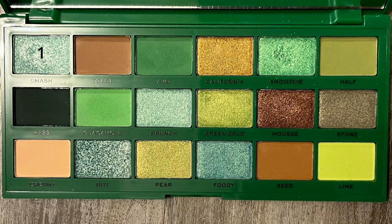I've used that once. I haven't used Toast. I've used Avo once. I haven't used California. I've used Smoothie twice. I haven't used Half or Hass. I've used Guacamole once. And I haven't used any of the other shades. So that's Brunch, Green Gold, Mousse, Stone, Creamy, Bite, Pear, Foodie, Speed, and Lime. So since the starting of this project, I haven't used any of those shades at all, though I did use Mousse previously before this project began.